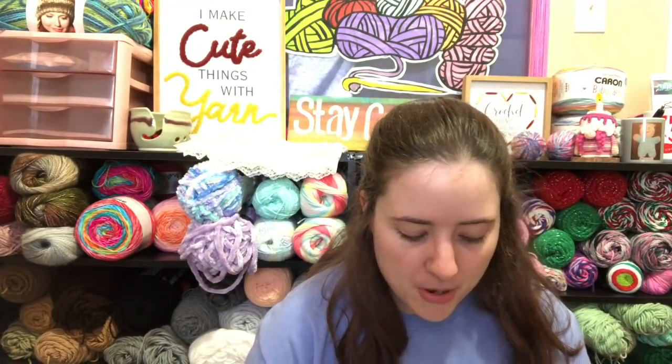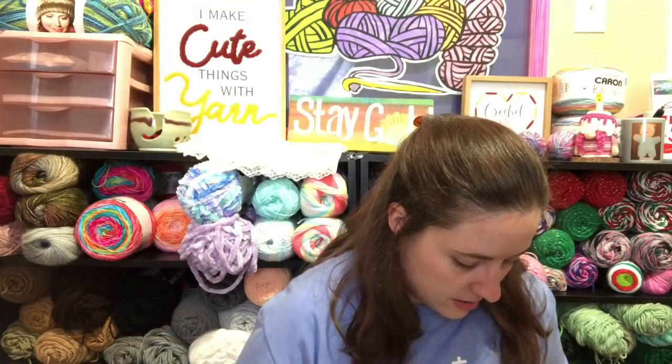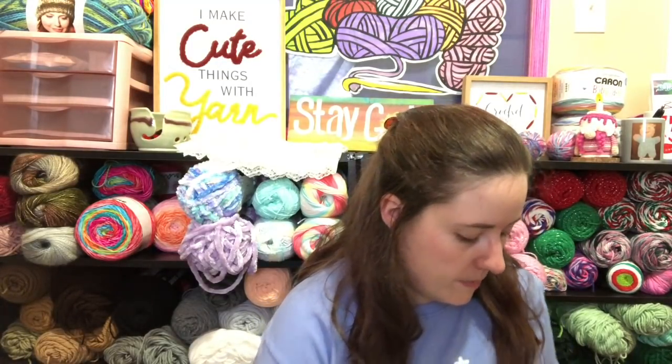So now I have 2 WIPs that I can show you. One is my poncho top that you guys have been seeing for a while. I am almost done with it. Actually, let me make sure I got it. Let me look at the double crochet part. Okay, so I got it. It's in a top form.